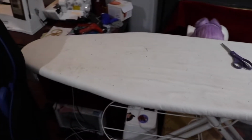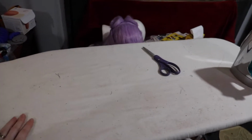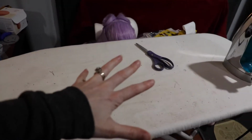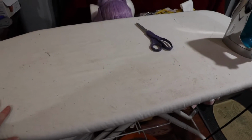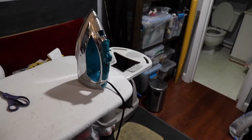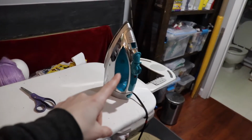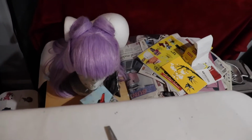This is clean, which is unusual. Usually I use my ironing board as storage. So I often just store things on horizontal surfaces, like a pair of scissors right now. I use the ironing board for ironing, but I also just usually store stuff on it. And there's my iron, and it's not actually on right now. I unplugged it. And then behind that, we have some storage towers.